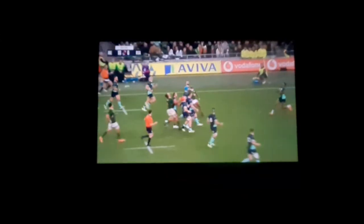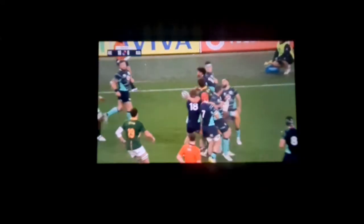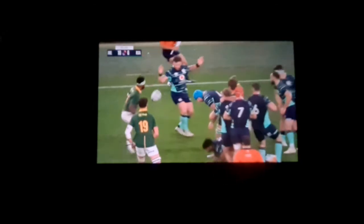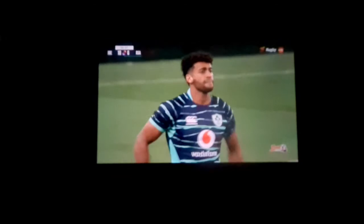Robert Baloucoune, X-factor, you must see him in open space. Great offloading game. Good finishing winger. We've seen James Lowe so many times in the Irish team. He's another player that's injured. Good job on the last call.